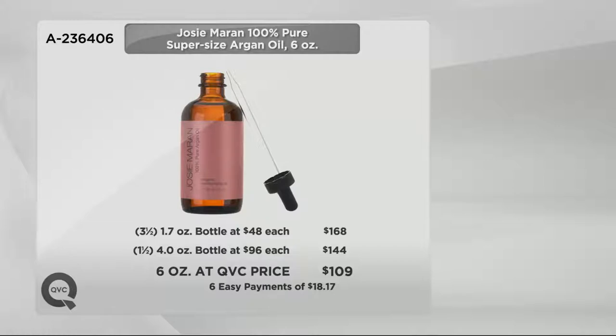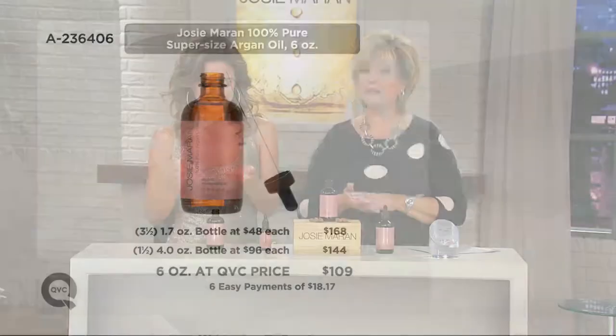Here, it's less money than all of that. $109 on 6 easy payments of $18.17, that breaks down to not $28 and change per ounce, but $18 and change. You're saving $10 per ounce on this large size. Awesome. And again, a reminder, limited availability means at the end of October, this is gone.